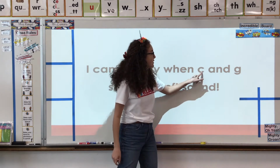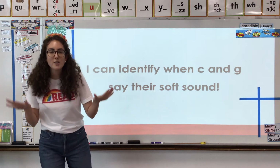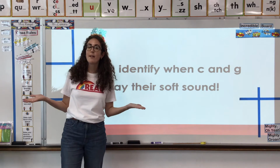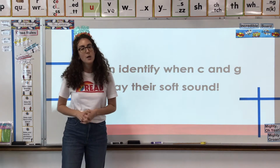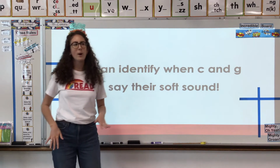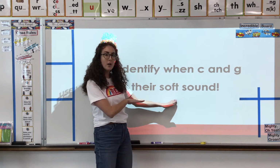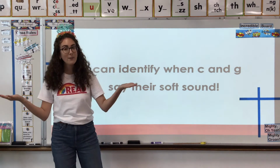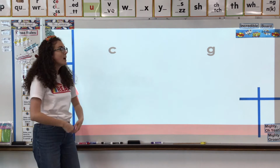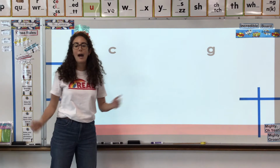The soft sound for C. And today, we're gonna learn about what is the soft sound, and what's our decoding detective clue that's going to tell us this is how we're gonna read a word. So first, before we talk about the soft sound, what's the hard sound? We gotta talk about opposites. We're gonna learn about soft sounds, but we already know the hard sounds for C and G. When we talk about the hard sound, this is the sound we learn when we're learning the alphabet.